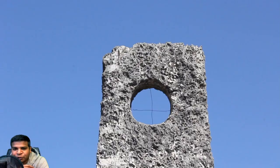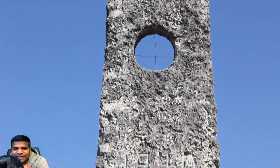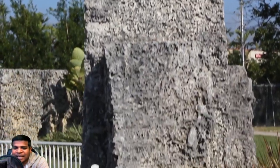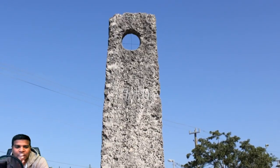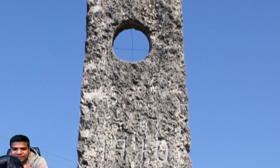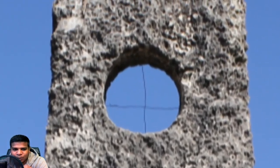But what's more unique, unlike most other rocks in the Coral Castle, it can be placed only at this specific location. Ed had to be extremely precise, and 1 inch to the right or 1 inch to the left would make this telescope pointless. Let's use this telescope to understand how it works.